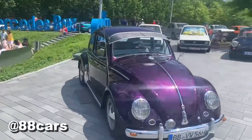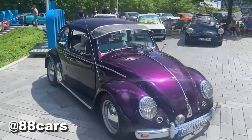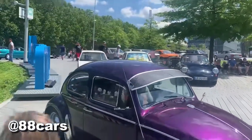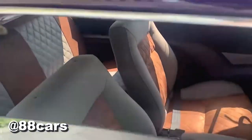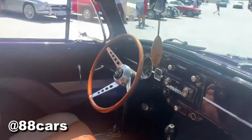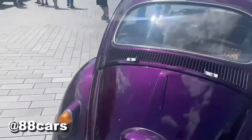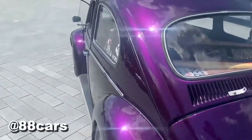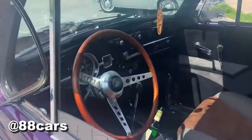Really love the color. You know, the shapes come together with so much difference. It's really cool. Now, special leather for the interior, and yeah, they use wood for the interior. It's really cool. Yeah, let's have a look at the interior.